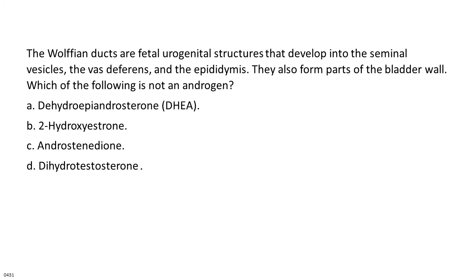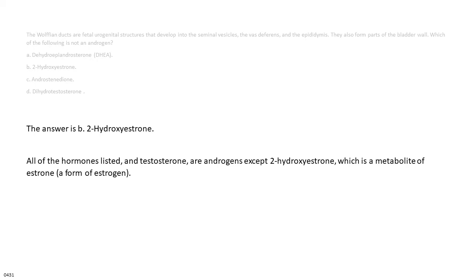Which of the following is not an androgen? A. Dihydroepiandrosterone, DHEA. B. 2-hydroxyestrone. C. Androstenedione. D. Dihydrotestosterone. The answer is B. 2-hydroxyestrone. All of the hormones listed, and testosterone, are androgens except 2-hydroxyestrone, which is a metabolite of estrone, a form of estrogen.